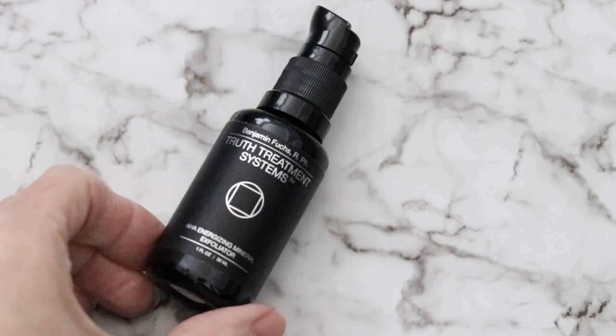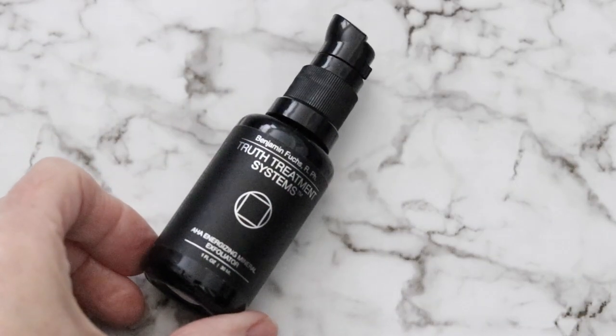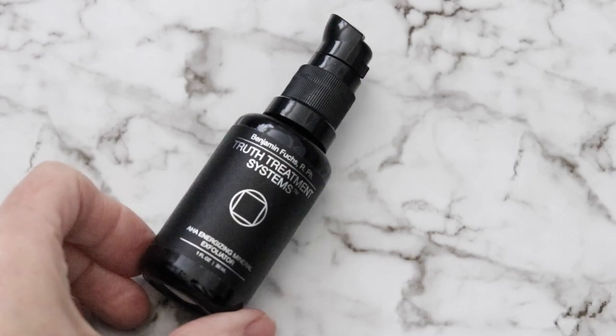The other thing that I use now, I use this in between. So what I will do is I will use my 1% 2 times a week. I use my 5% 1 time a week. And then I will use this in between. And this is the AHA Energizing Mineral Exfoliator. So this is another way that I exfoliate. That is why I am not using the microdermabrasion. If I was using all of these acids every day, and if I was using scrubs, my skin would look like crap.